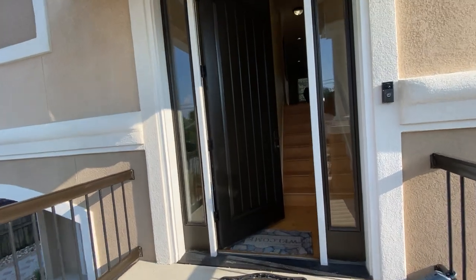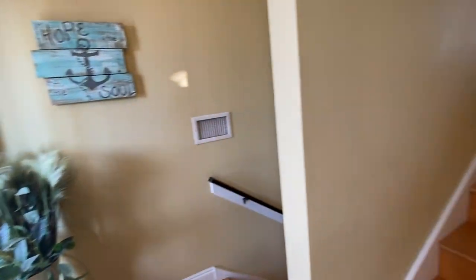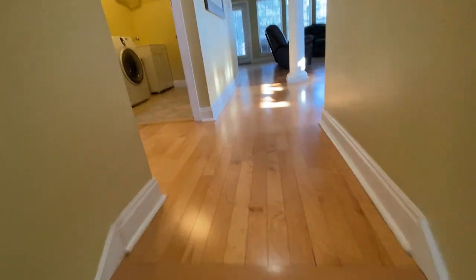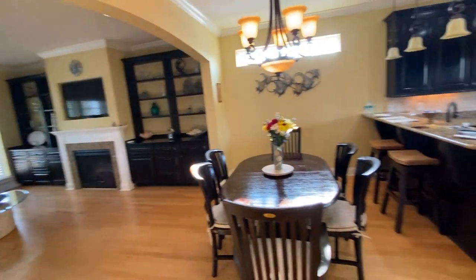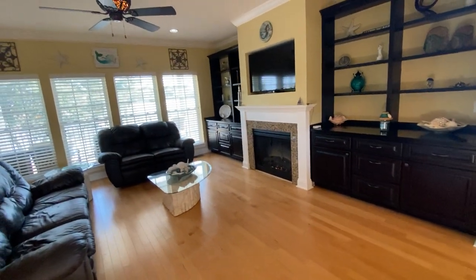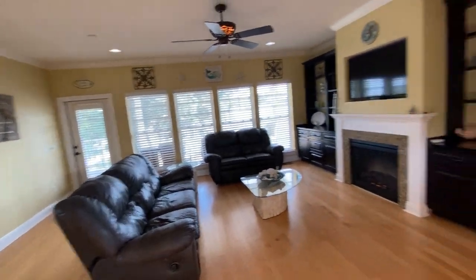As you walk in, you notice this front door is extremely heavy. Really grand. So when you walk in, you've sort of got this split level with hardwood floors. This is the main living, kitchen, and dining spaces here with the master on this level. Dining space, nice built-ins, fireplace, beautiful windows, tons of natural light.